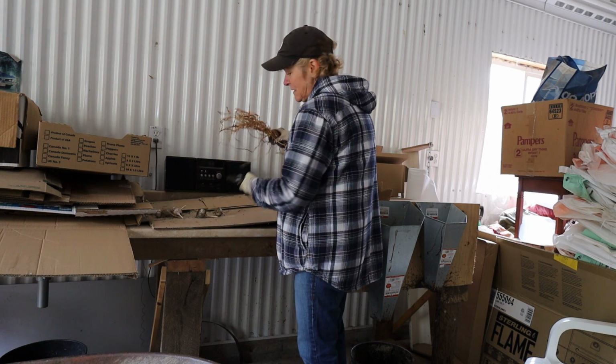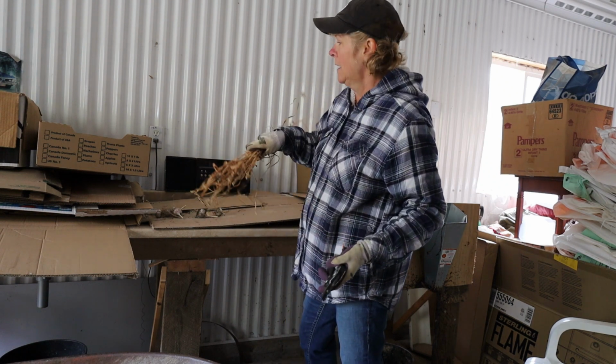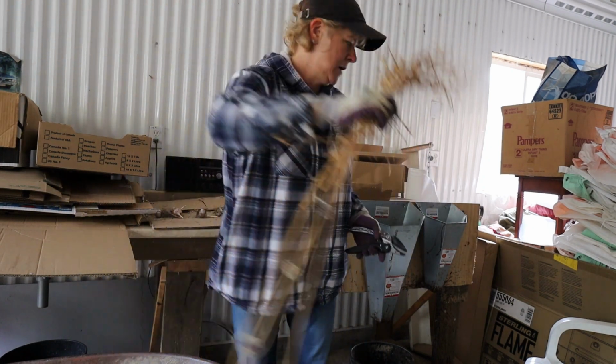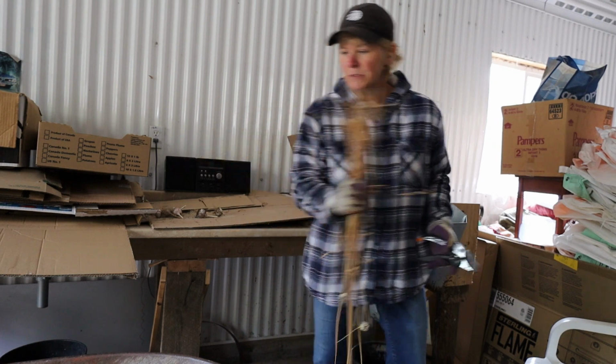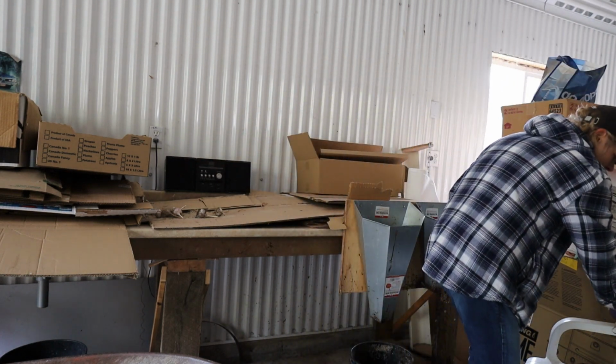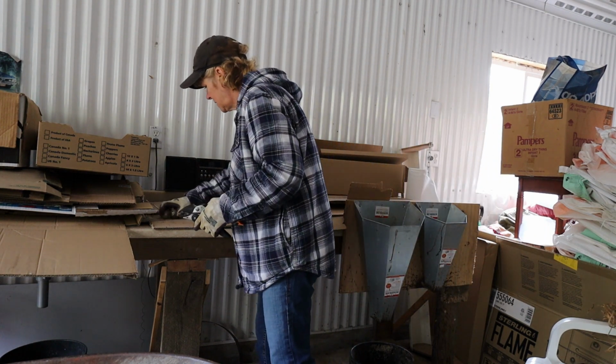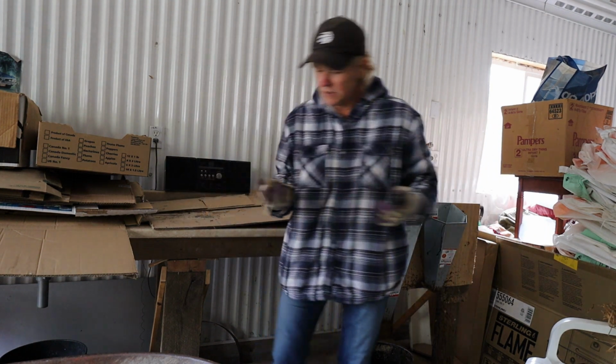My sister gave me some garlic from her garden because I told her how pathetic mine were. So I'm just going to put these in the compost. I'll set them on this chair for now. I'll put these garlic over here on this chair as well.